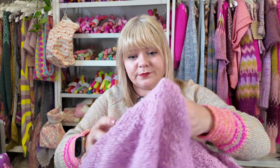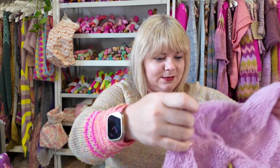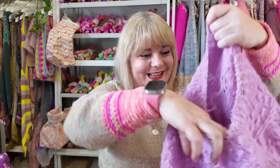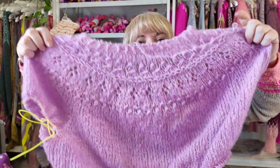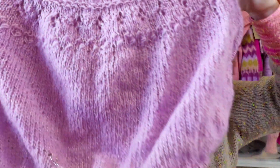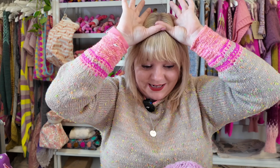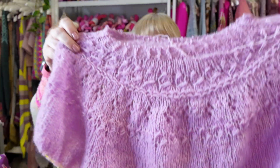So, is it inside out? Yes, it is. Are we back to front? Yes. Ever so professional as always. Look at this. Oh, it looks nice on camera. So the cast on totally threw me because it was a crochet cast on but only half the stitches, and I was like, how's my head? I could literally get it on my head like this. How's my head going to fit in there?